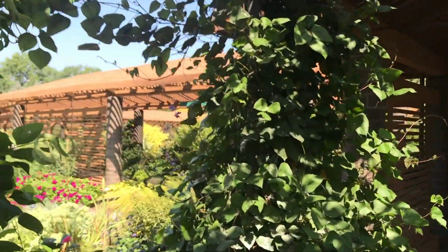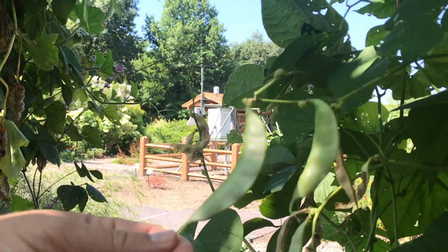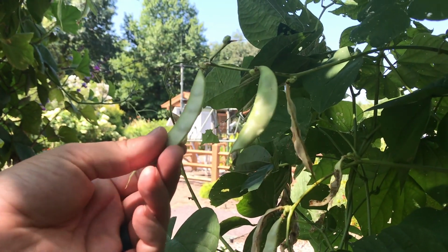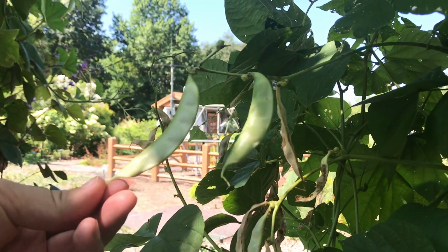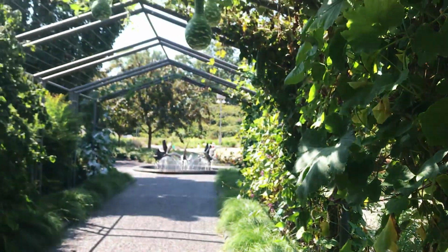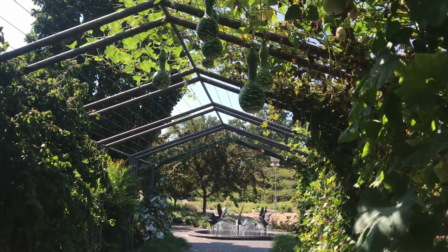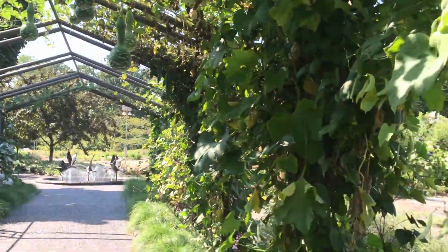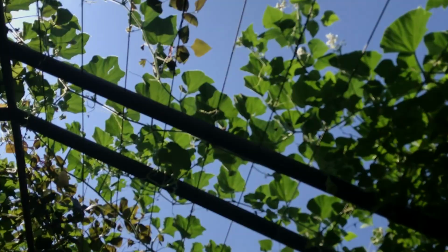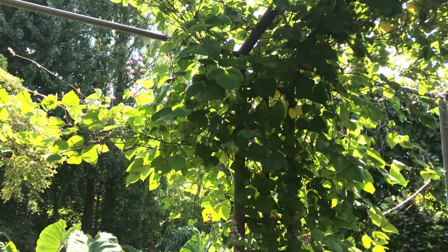Yeah, and I've noticed they have a lot of beans on these trellises this year, which is a little different. It's usually, I think, more gourd focused, but they're intermixing these different kinds of beans, and I've seen a few different color flowers along this trellis as we've walked by. So that's a neat way to do it. Beans, gourds and melons are pretty prolific vining plants, and if you give them the space to grow up, they'll take advantage of it.